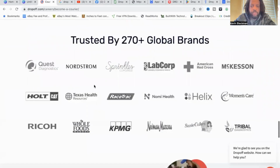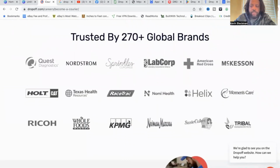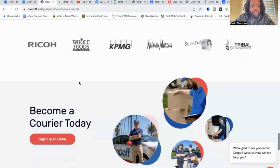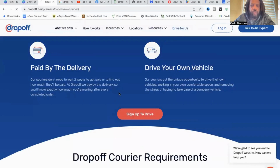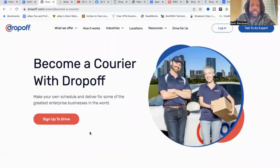So here's all the other companies they work for. LabCorp is one of the main medical couriers, and Quest, one of the two main medical companies you're doing courier for. So that's that. Once you come to the website, you just go to Drive For Us, sign up to Drive, and that's how you begin the application process.